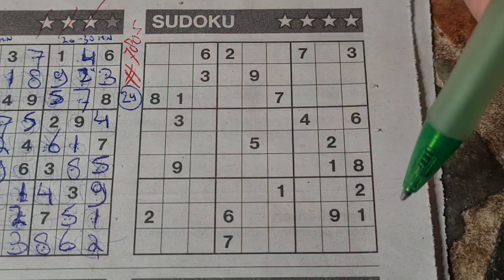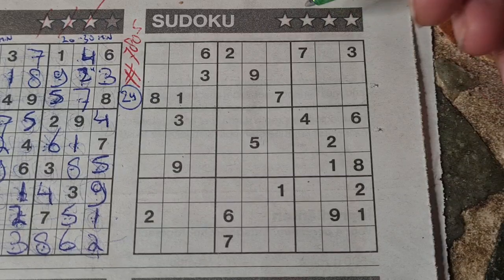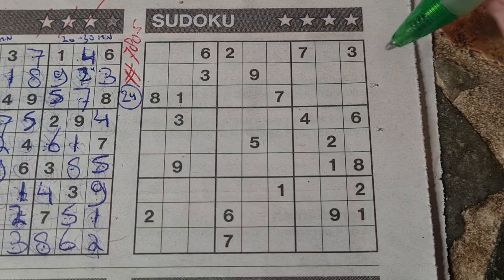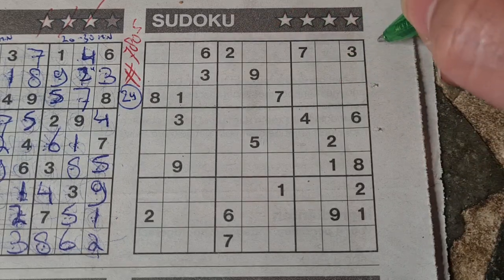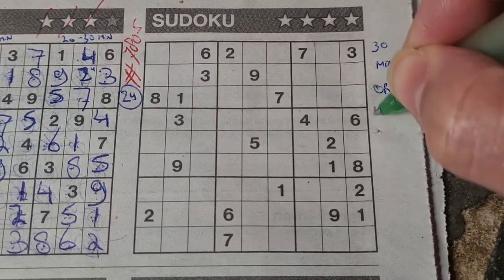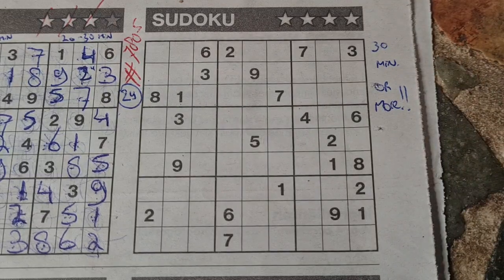It's a kind of indication of the difficulty level. The fewer printed digits, the more difficult it will be. But you cannot always say that. Sometimes you have a puzzle with a lot of pairs, a lot of hidden numbers, then you will need more time to solve that puzzle. But for a Four Stars puzzle, I need 30 minutes or more to solve. That's my time limit. Alright, so let's get started.